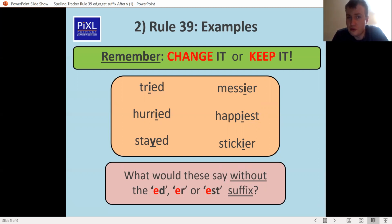Okay, so the original word from tried should be try, and to try is to attempt something, to try and complete a challenge. Then we've got hurried, which used to be hurry, and to hurry is to go really quick to get somewhere. Stayed used to be stay, and that's when you stand still or you don't move, you stay. Messier used to be messy, not mess, messy, okay, because it had to be a word that ends in Y, if you remember. So it can't be mess, it must be messy. And to be messy means to leave destruction wherever you go, okay?